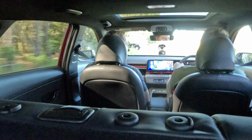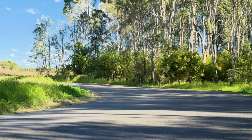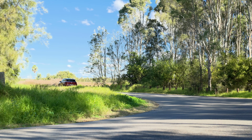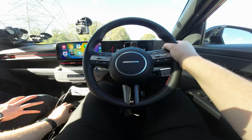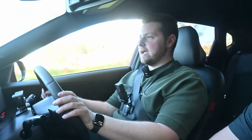Whoa. This thing goes all right. Actually goes pretty good, right? It's quick. Look, the other one was quick before, but this feels a lot faster though. But the better part is, when you're just driving around town at normal speeds, in normal mode, it drives so much better. It's a night and day difference.